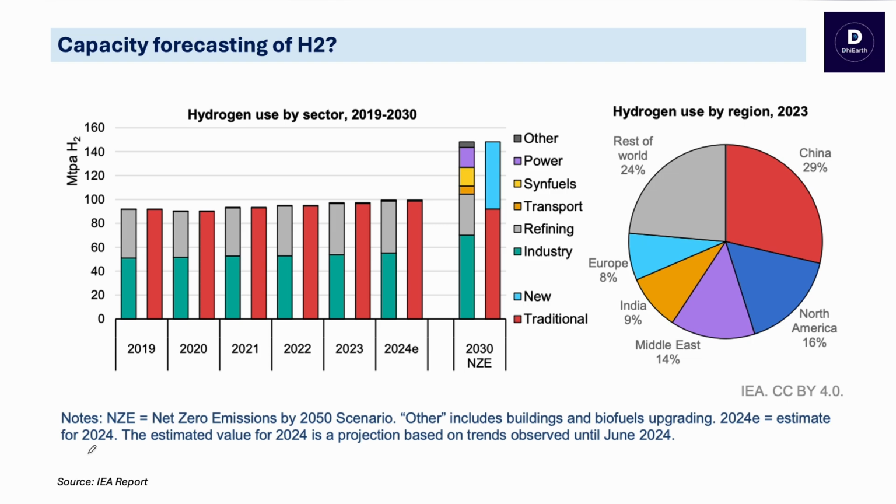When we look at the sector-wise hydrogen consumption, the industry and refining sectors will be the biggest users. So you can see here, these are the biggest users by 2030, relying on hydrogen for processes like steel making, chemical production and refining. If you look at the region-wise graph, China and North America contribute around 45% of the global demand for hydrogen as of now.